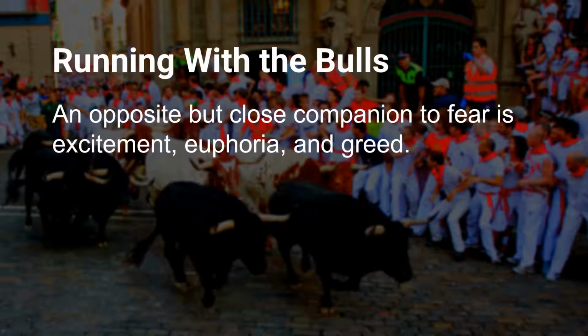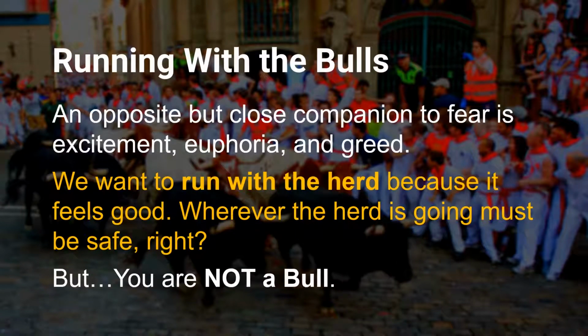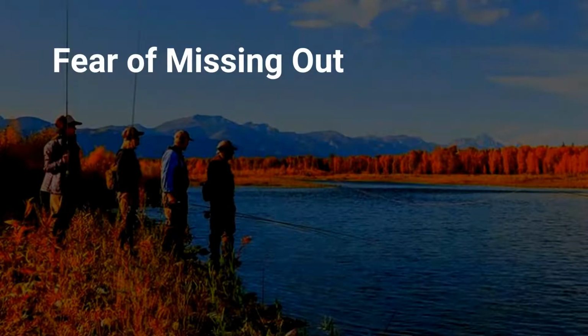But you are not a bull. And we also don't want to be a lemming. If we're a bunch of lemmings, we're not just going to run off the cliff. We're talking about our life. We're talking about our life savings. We're not just going to trust it with the groupthink. But again, this is an instinctual human emotion that's going on here. Similar to the running with the bulls, we have this fear of missing out.